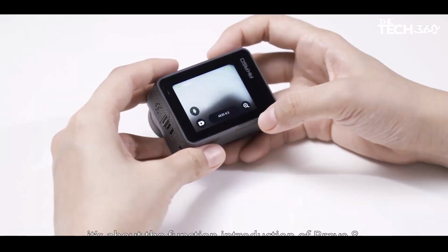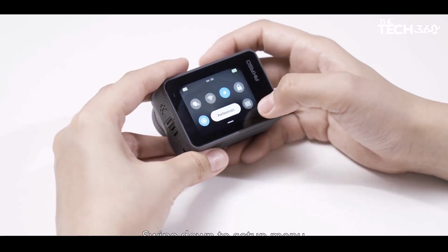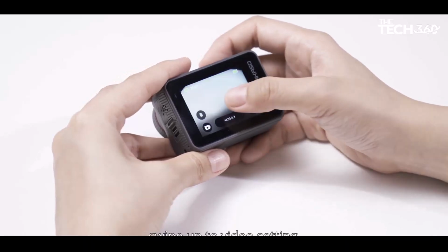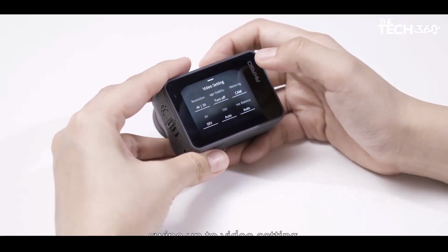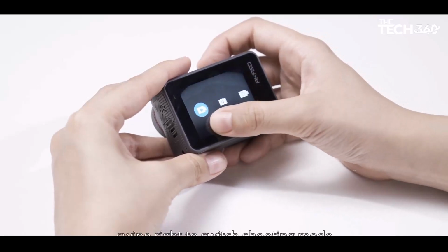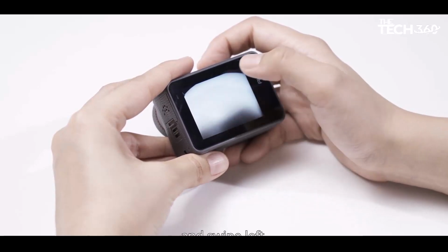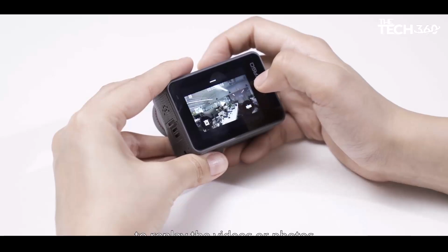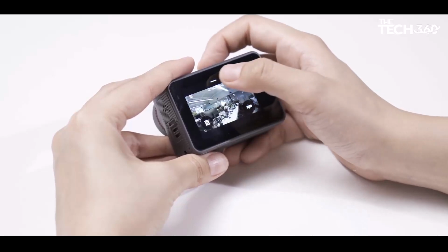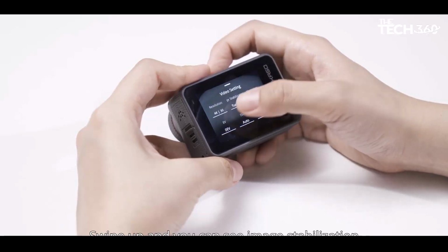Durability and versatility. One of the standout features of the Brave 8 is its IPX8 waterproof rating, allowing it to be submerged up to 33 feet, 10 meters, without a case. This makes it an ideal companion for underwater adventures like snorkeling, surfing, and swimming. The dual-color screens, featuring a front-facing color screen for selfies and a rear 2-inch touchscreen, make it incredibly user-friendly and adaptable to various shooting scenarios.